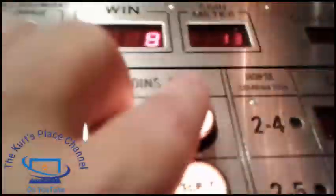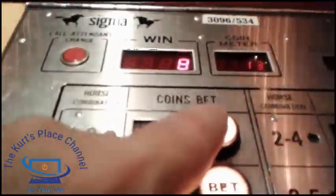Now you have an option. You can bet another race, or you can also say collect if you want to collect. I usually like to try to bet another race, so that's what we're going to do. We're going to do the same thing again. We're going to leave the bets as they are, but remember, every time you start, you have to reselect the horses again after each race. It doesn't remember them from the previous race, so you have to do that yourself.